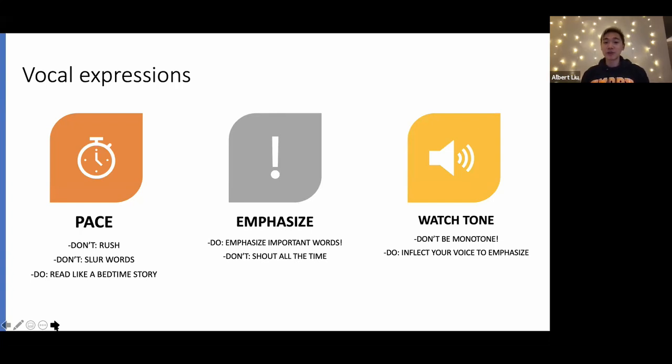Those will help you pace yourself through the speech, and it'll help you highlight what's important so you also don't slur your words. You should be reading your speech like some sort of bedtime story. You should be reading it like you want the audience to be as engaged as possible. You want to be like, Little Red Riding Hood went over the hill and went to her grandma, but all of a sudden there was a bear. You want to emphasize and pace yourself so you have climaxes in your speech and climaxes inside of your vocal expressiveness.